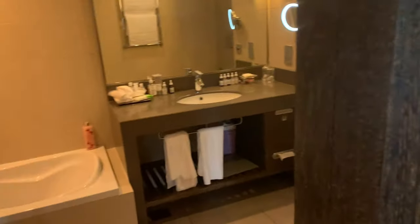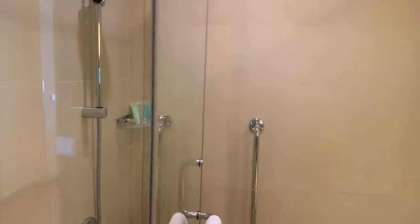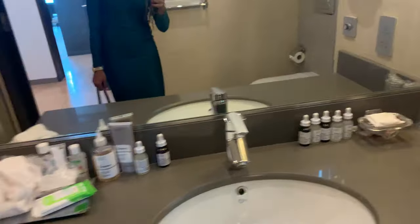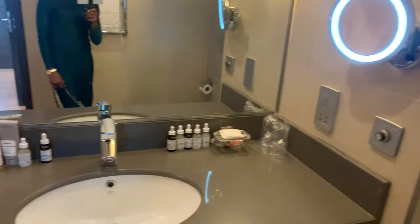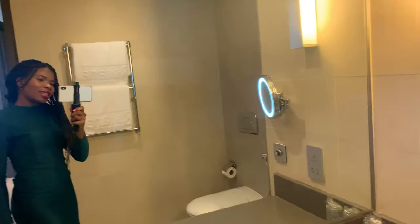So as you come in this side, this is the bathroom. It has a shower area and then a tub, and I just placed my products on here because skincare is so important to me. I'm actually going to film a skincare routine, so you might want to check that out.